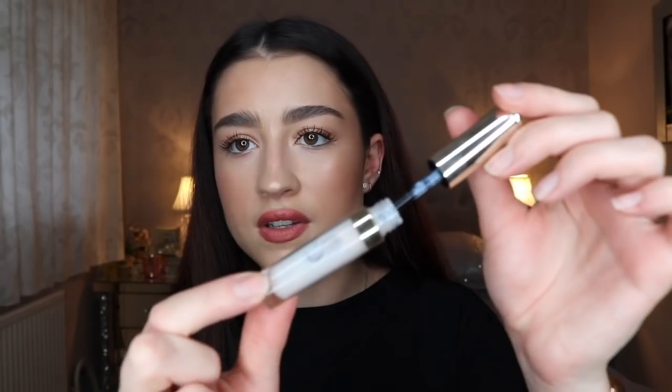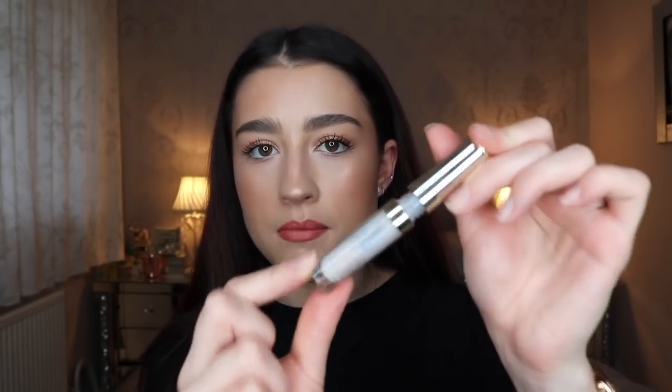But anyways, as you can see, this one is nearly run out. It is a mini one because I didn't know if I was going to like it, so I only bought the mini one just to start off with, but I absolutely love this lip balm. It makes my lips so soft and smooth, and if I have really dry chapped lips, I always go to this one and it always just sorts me out. I love it. It is expensive.